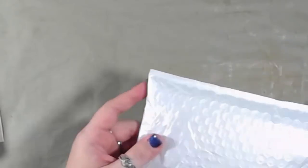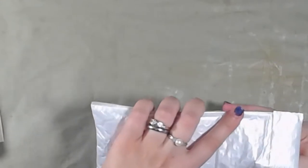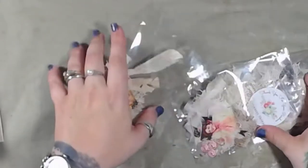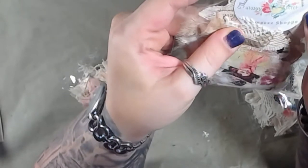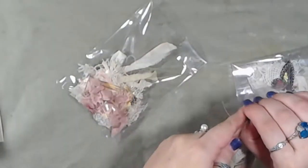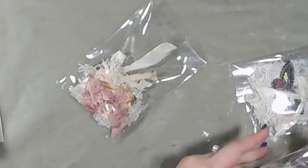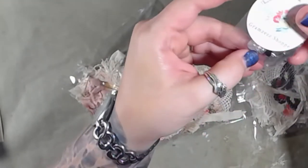So I just went to check my mail and I found this. And this is an Etsy share. I'm gonna show this to you guys real quick and then we will get going on something. This came from Gramsy's shop. This is a new shop. I ran across this when I was just playing around on Etsy. And ooh, how pretty.